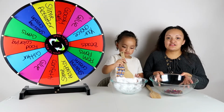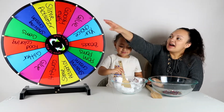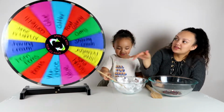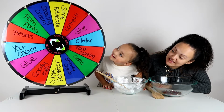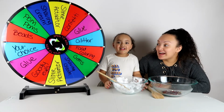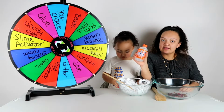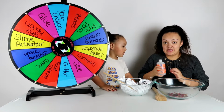Yep. Okay, so far I just have confetti. Let's see what I get next. I need shaving cream and glue. I need that too. Let's see what I get. Slime activator! Yeah. I need that too. Slime activator, guys. Yeah, I need some. But you have to wait to get yours.